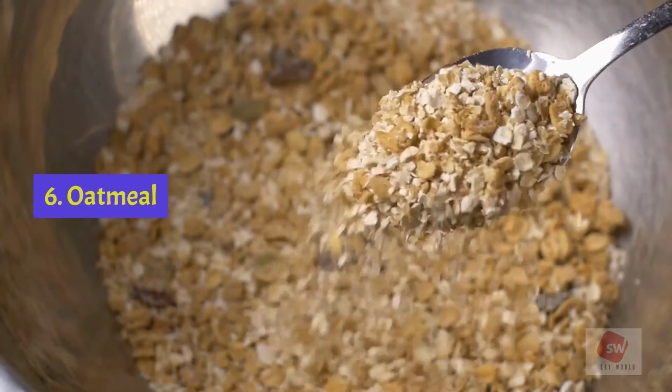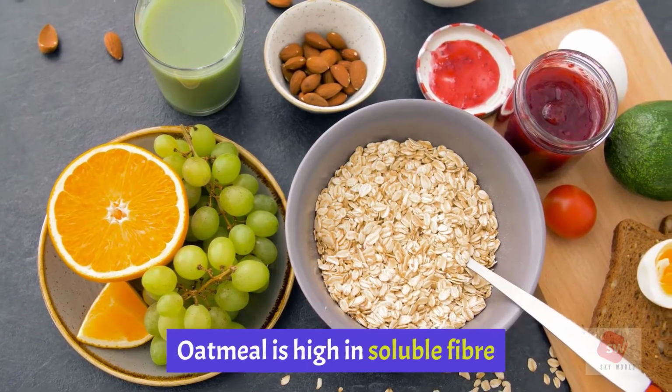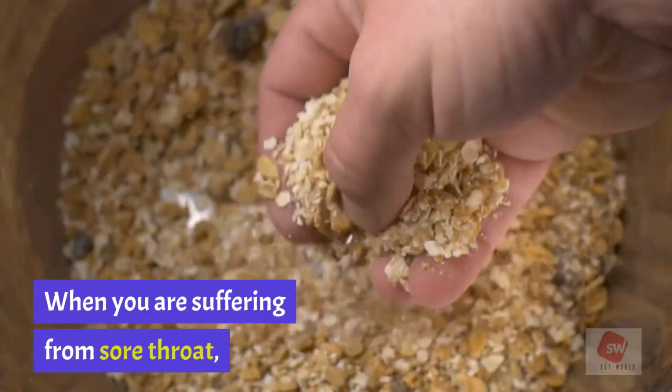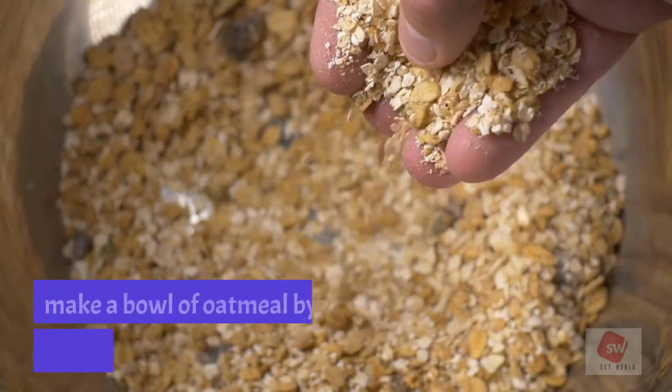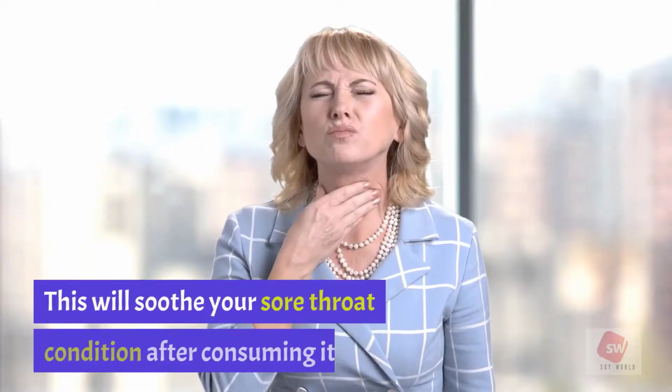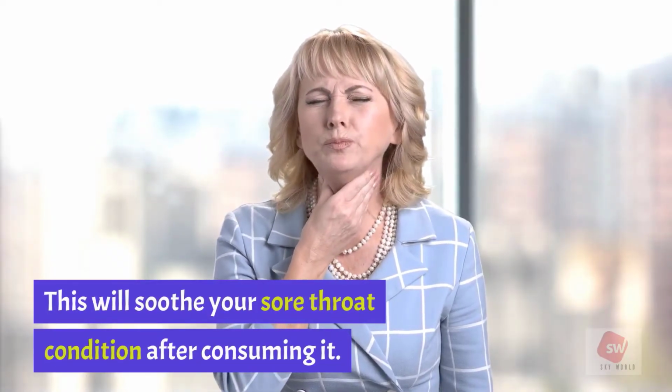6. Oatmeal. Oatmeal is high in soluble fiber and helps in lowering the bad cholesterol level. When you are suffering from sore throat, make a bowl of oatmeal by adding banana and honey to it. This will soothe your sore throat condition after consuming it.